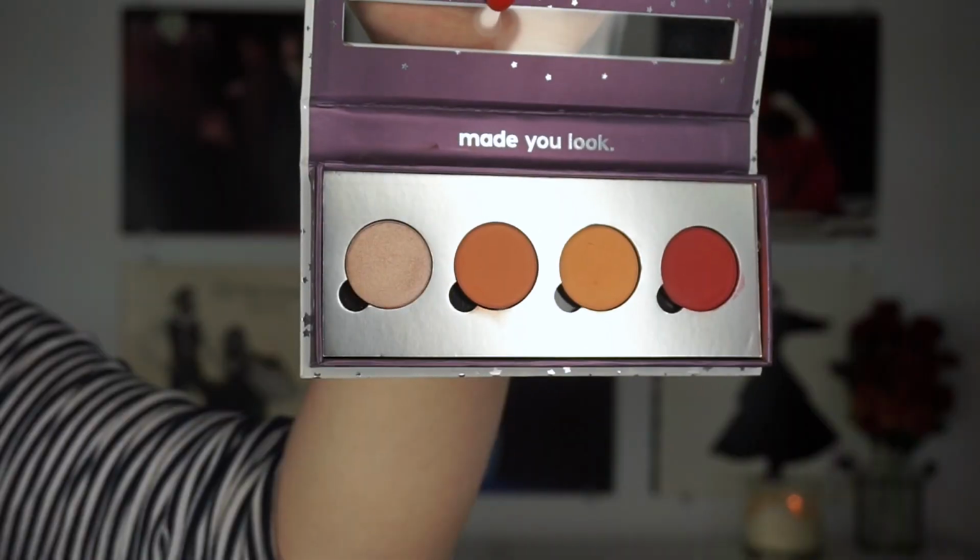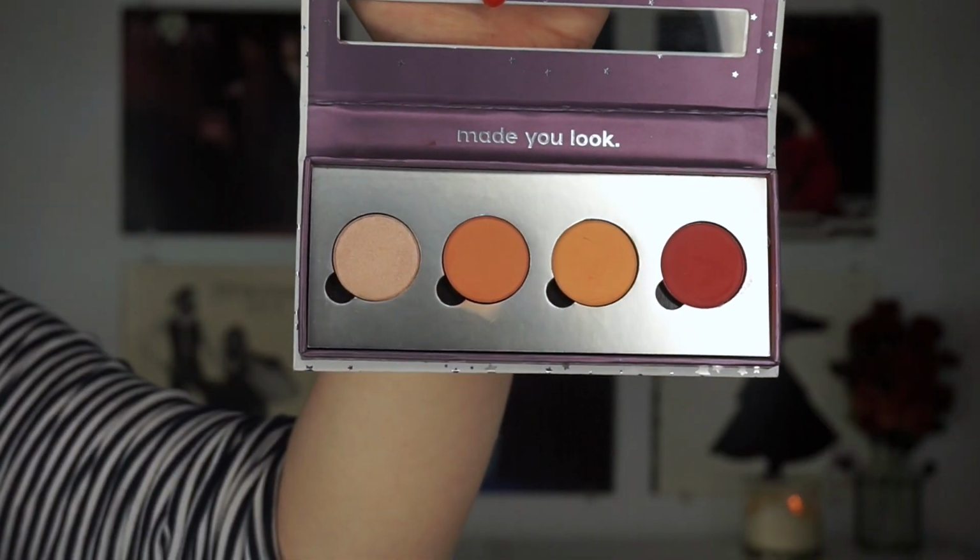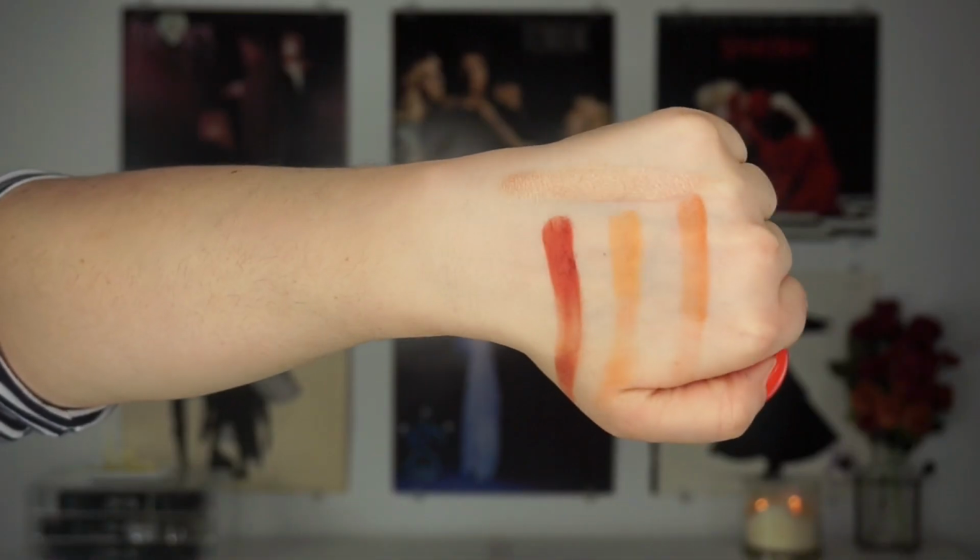And I know I had some people ask me to talk about them, and I actually made a couple of review videos, and I just did not feel comfortable posting them because I was just really negative about it, because I really just did not enjoy using any of these shadows at all. And the one shimmery metallic shade that's in the pre-made palette, it's okay, but it's definitely nothing special.